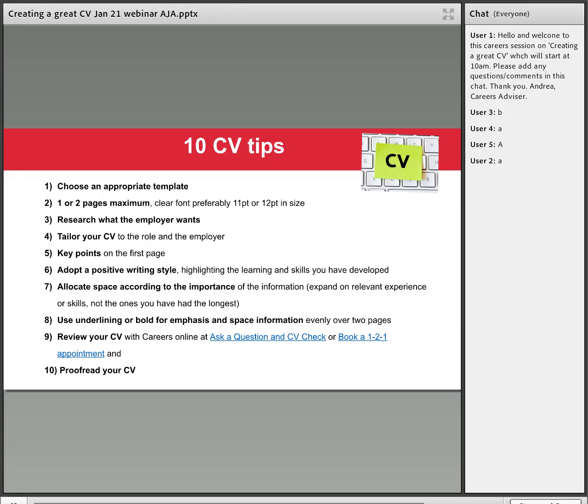And then try and adopt a positive style of writing. So use positive words, things like self-learning, that you're willing to learn, and show your passion through your CV. And then point 7, allocate space according to importance. I just mentioned perhaps moving your work experience above your education, so think again about what your strengths are compared to the role that you're applying for.